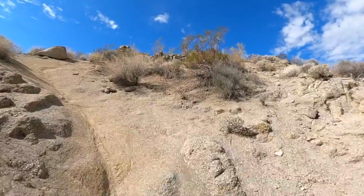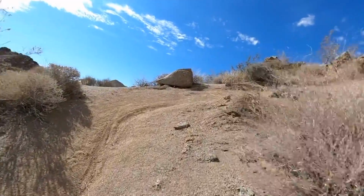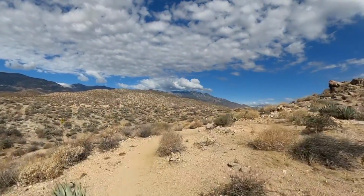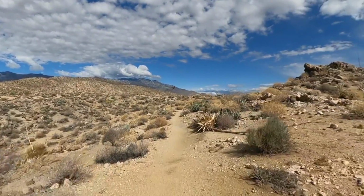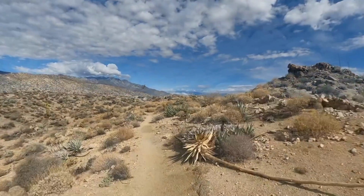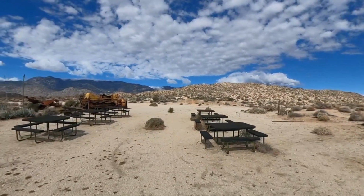There's another little uphill section. The final bit to the end is uphill. Again, nothing major, just a few hundred feet, maybe 600 to 800 feet. We're going to get to the top. It levels out. There's San Jacinto in the back, and then eventually we're going to get to the picnic area at Dunn Road, about 8.5 miles in.